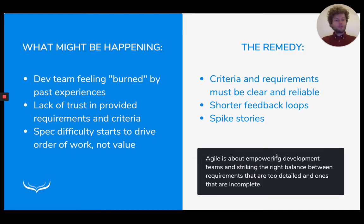Also, if possible, you may want to shorten feedback loops, because if you work on something which then appears to be wrong, it makes a big difference whether you work on it for a few days or whether you work on it for a few weeks or months.